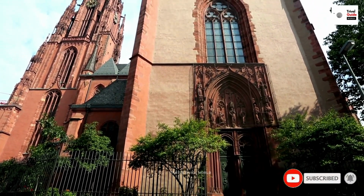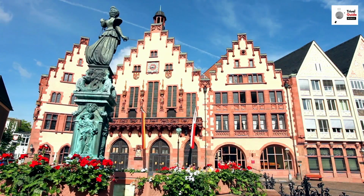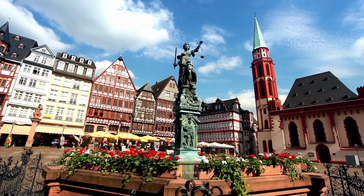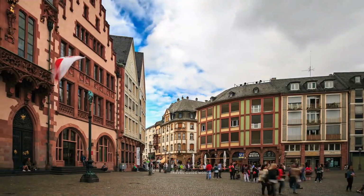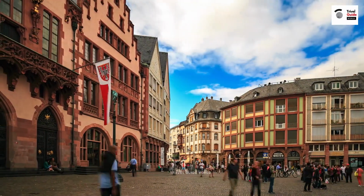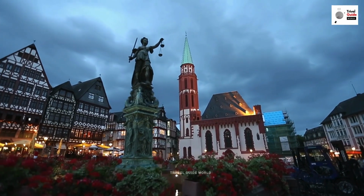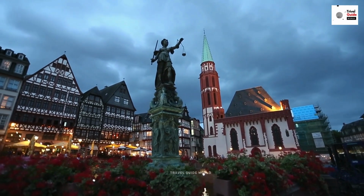From world-class museums and galleries to cozy cafes and bustling markets, there's always something to see and do. We're going to explore the best parts of the city, check out fun neighborhoods, and find the hidden gems that make Frankfurt special. Each neighborhood has its own unique charm and character, waiting to be discovered. So, get your comfy shoes on, and let's go! Whether you're an art lover, a history buff, or just looking for a great place to relax, Frankfurt is ready to welcome you with open arms.